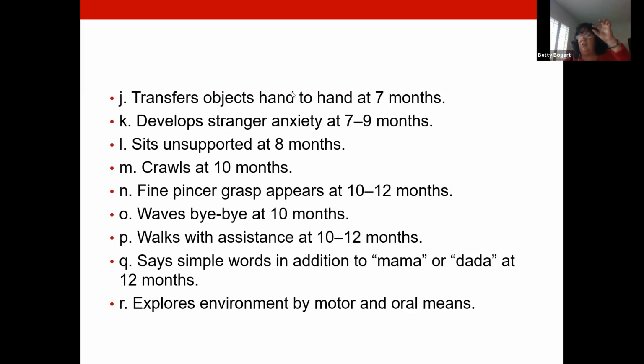And then picking up one little Cheerio and putting it in the mouth, a very fine pincer grasp, should be about 10 months. And they can do that. They're going to start waving bye-bye. And they're going to be able to put their feet in front of each other, and they call it maybe taking a step by a year old.